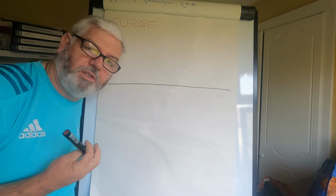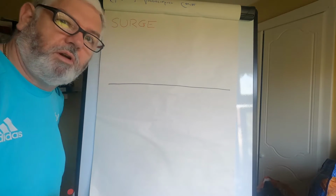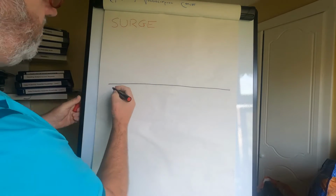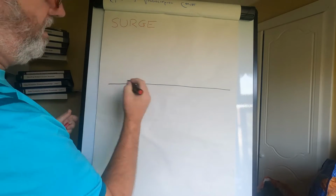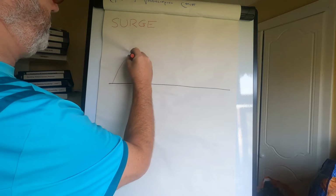Let's have a look first at what lightning actually is and how it gets into your home anyway. Come with me. If we could see one of these transient voltages, what would they look like? Well, let's try and draw it. In Ireland we have 240 volts, and if you could see electricity, it would look something like this. So you have a sine wave.